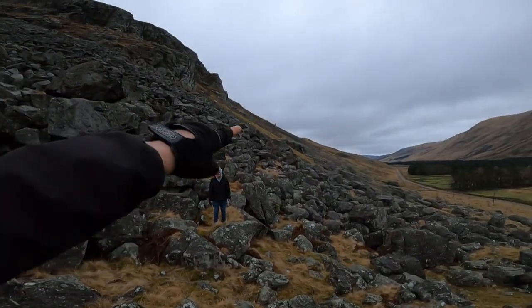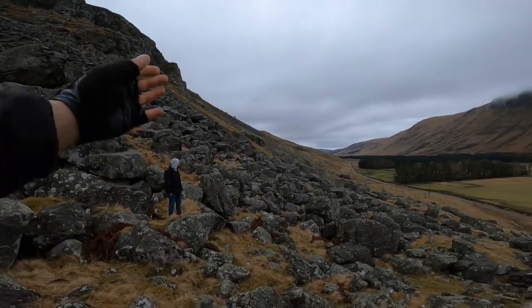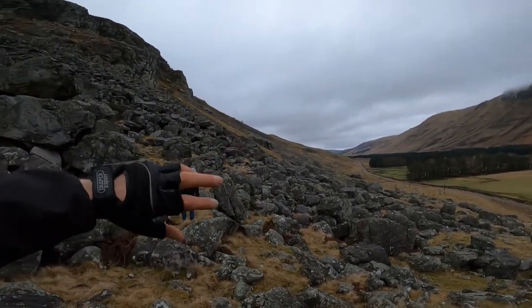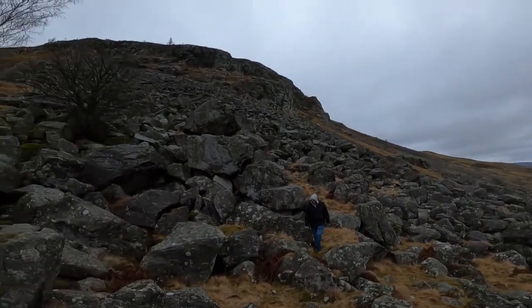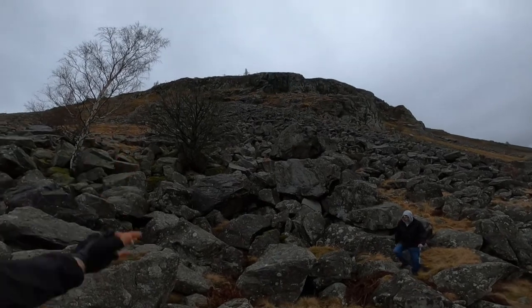But see, if that rock there did cave in, it still wouldn't affect the cave, because that's at this side of it. It's more if you're approaching the cave, you really have to watch out. But probably above our heads right now, there's loads of rocks like that that are just hanging on by the last thread.